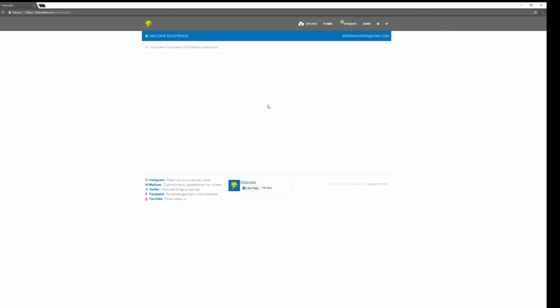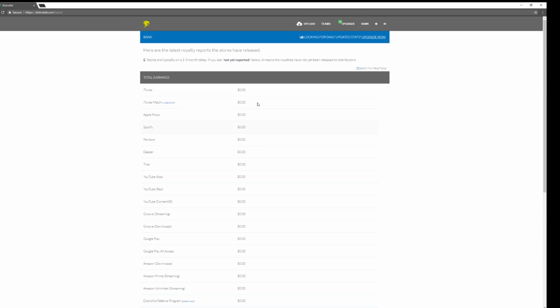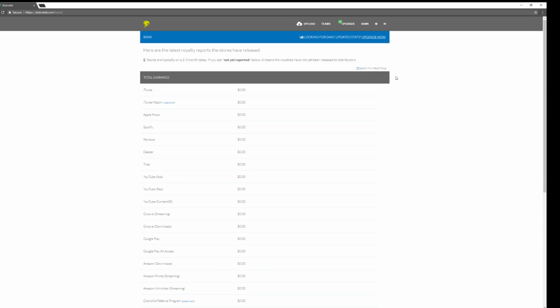So when you log in, you get this page, and there's some menus at the top, just like any other site you'd imagine. Here you've got the bank, and this will give you a detailed breakdown of all the money your songs are making. When you do start earning money, I haven't actually uploaded any songs through this DistroKid account.